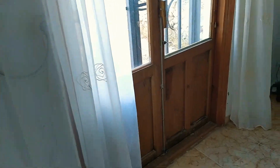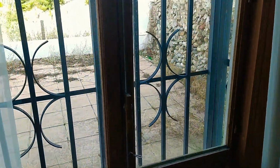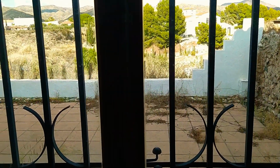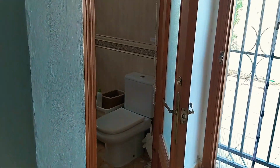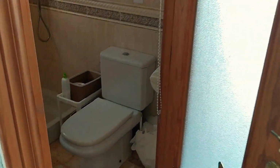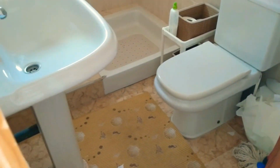You saw there double access French doors going out into a small private courtyard, which we'll visit in a minute. You've got air conditioning down here. A second bathroom on this floor.